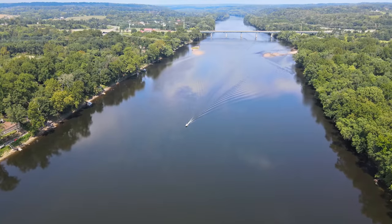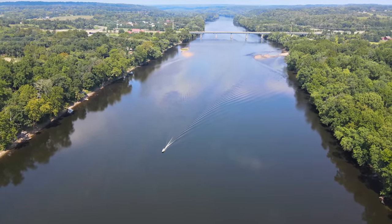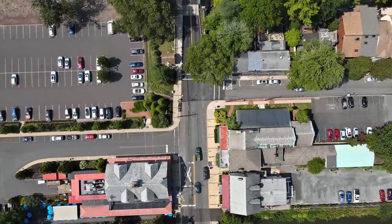Lambertville is known as the antique capital of New Jersey. So if you want to do some antiquing on your weekend, you go to Lambertville. Lambertville is up the Delaware River from Trenton, New Jersey. Now, that doesn't sound like a good thing, but it's far enough away where people don't associate the two.